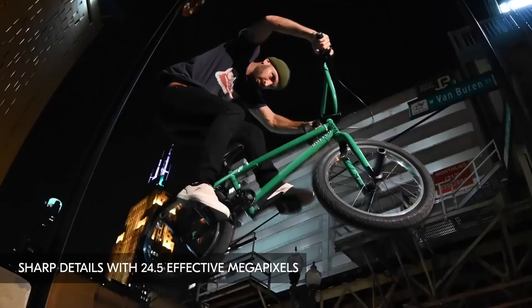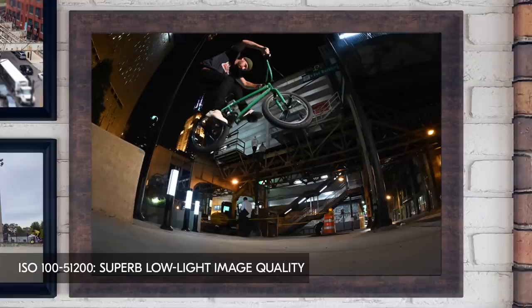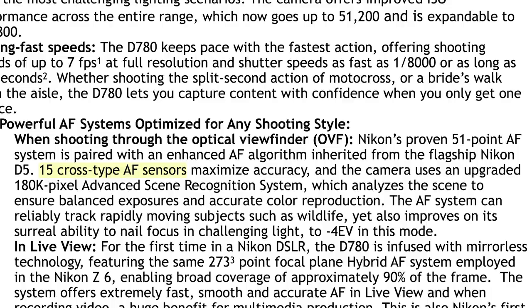Introducing the Nikon D780, a 24.5 megapixel BSI full-frame sensor with Expeed 6 processor. Oh, doesn't that sound familiar, Steven? Yeah, it sounds very, very familiar. It has an ISO range of 100 to 51,200, capable of 7 frames per second with the mirror and 8 frames per second in live view, or 12 frames per second with 12-bit RAW in live view. 2 UHS-II SD card slots, 51-point autofocus system with 15 being cross-type, and the addition of D5's autofocus algorithms.